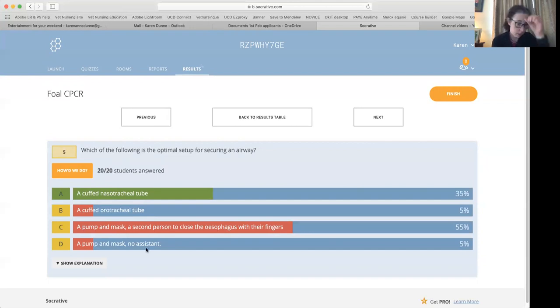Likewise, with a pump and mask, you can't close off the esophagus unless you've got a spare hand. And then a cuffed orotracheal tube is okay, but hopefully your effort is going to be successful and the foal will revive and wake up, and then it'll start to chew your orotracheal tube, possibly before you really want to extubate it. So a cuffed nasotracheal tube is the best option.